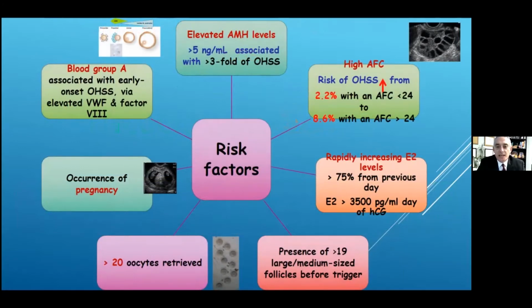So what are the risk factors when we're dealing with high responders, especially women with PCOS? Obviously, AMH is a big marker. When the AMH is above 5 nanograms per milliliter, we have more than a 3-fold increase in ovarian hyperstimulation. High antral follicle count: when you do your ultrasound and you see 30 plus follicles in each ovary, you know that you're dealing with a hyper-responder who is at a very high risk of developing hyperstimulation. And when AFC goes above 30, you're dealing with a substantially higher risk of ovarian hyperstimulation.